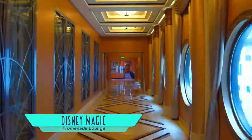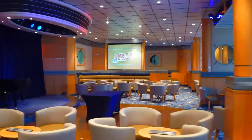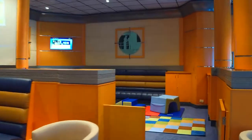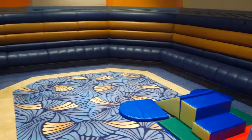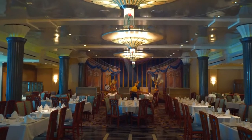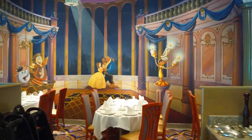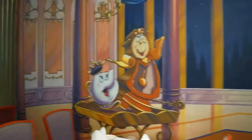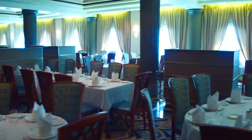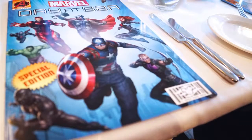Otherwise, downstairs to grab a drink before or after dinner, there's the Promenade Lounge, which is also a great place for trivia and live entertainment, as well as toddlers, in fact. And as for the 3 complimentary full-service rotational dining rooms on board, Lumiere's is one, presenting the most formal setting of them all, but always with character, perhaps serving thematic courses, as on special Marvel Day at Sea sailings.